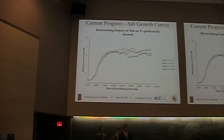Over the summer, we started doing some research on Staph epi, specifically using a growth curve. In this case, we worked with different magnitudes of salt added to the media to test its effect. As you can see, there was not really much of a difference, but it's useful to point out what we're looking for.